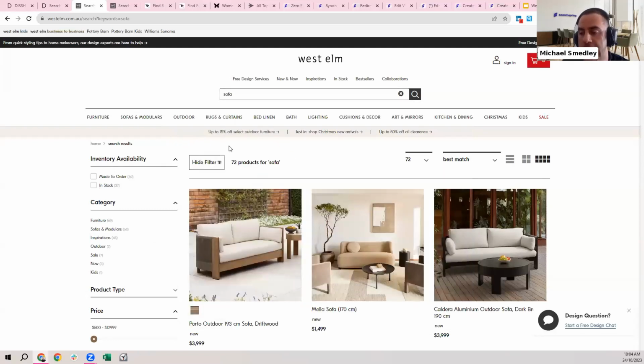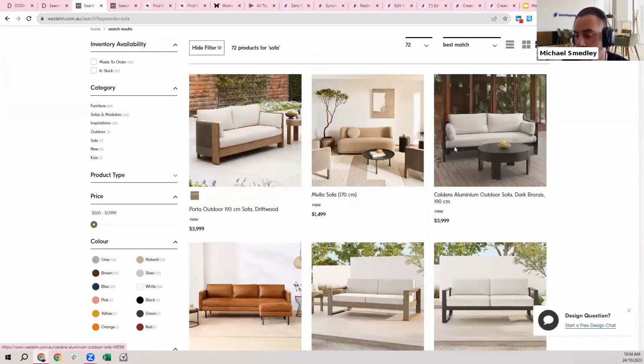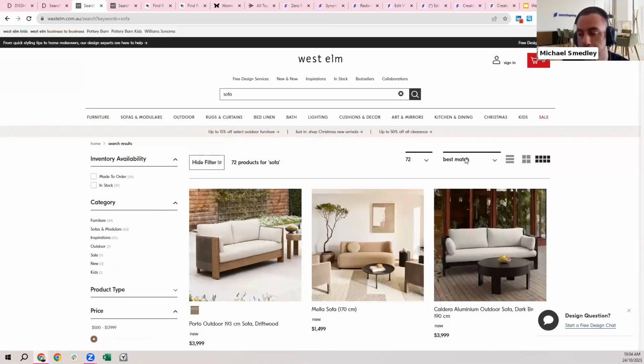But then looking at search relevancy, I've searched for sofa, returning 72 relevant products as I scroll down. The important thing as well to mention is that we are powering their filtering and their sort options.